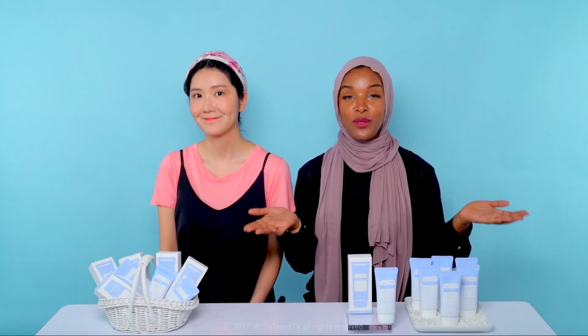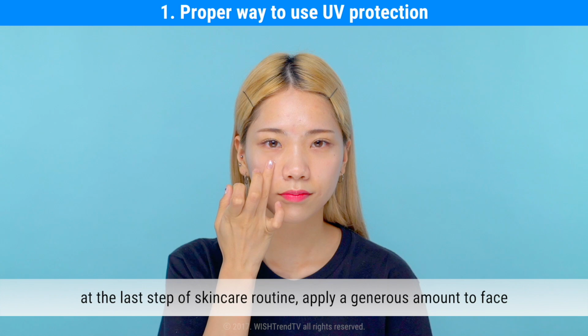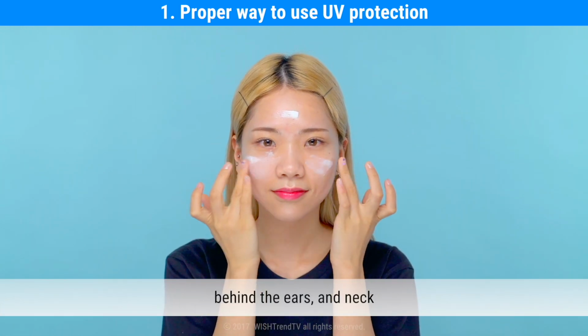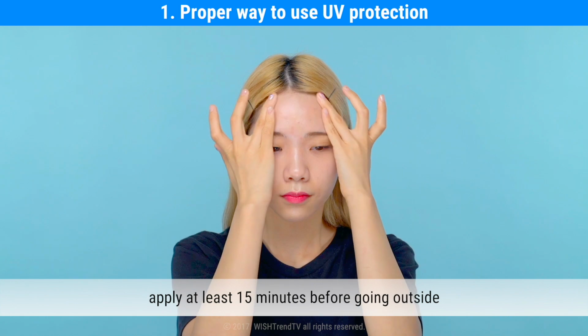And next, I'm gonna show you the how-to with the Klairs Sun Lotion. So first, I'm going to show you the proper way to use UV protection. At the last step of your skincare routine, apply a generous amount to the face, behind the ears, and neck. As it is a hybrid formula, both physical and chemical, apply at least 15 minutes before going outside.